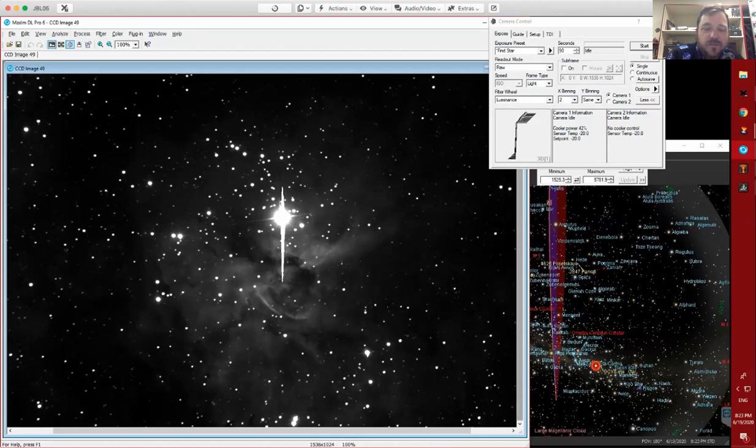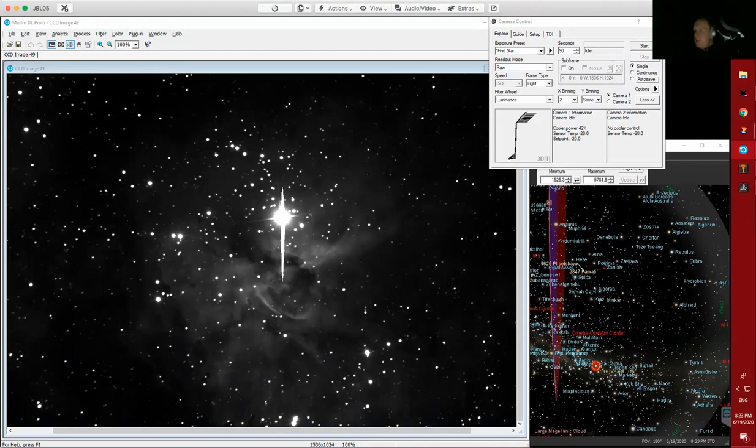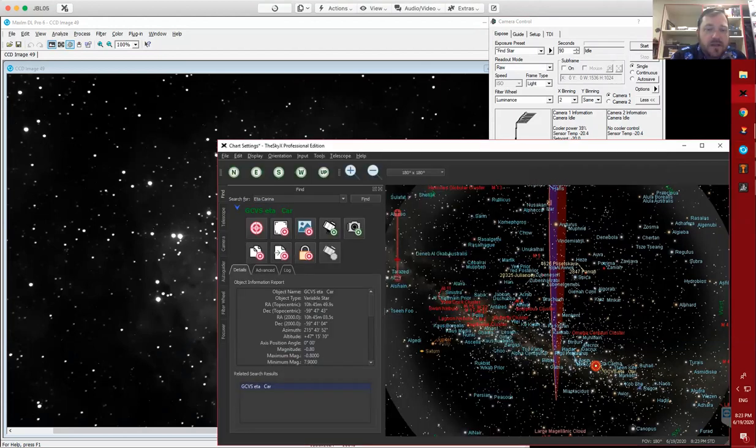So hopefully we can do another one of these where we can use the RASA and get a better view of Eta Carina. But of course, as you said earlier, this thing kills it on galaxies, and there are some really cool galaxies up right now, particularly in the constellation of Centaurus, and one of the more famous galaxies in that is Centaurus A. I think that'd be a great target to look at.